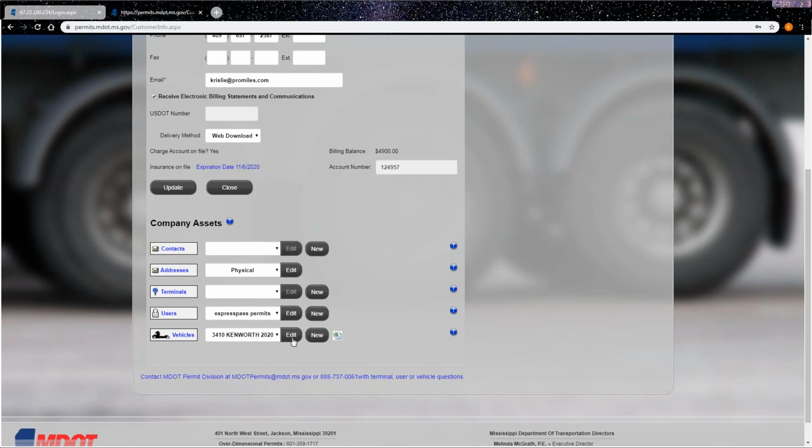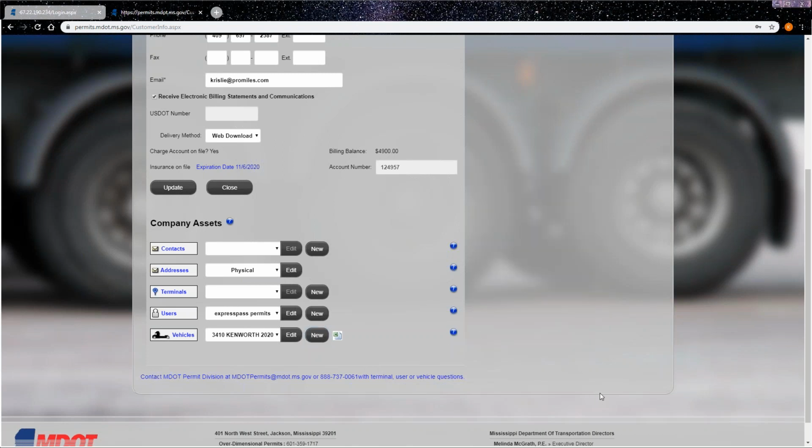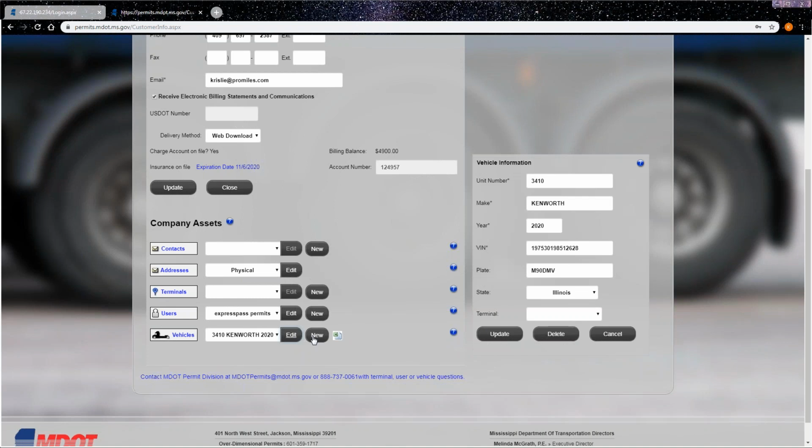To add a vehicle in the company data, select the New button. The vehicle information screen will be displayed. Enter the unit number, make, year, VIN plate, and the state in which the vehicle is registered. And selecting a terminal is optional. Clicking the Insert button would add the new vehicles.